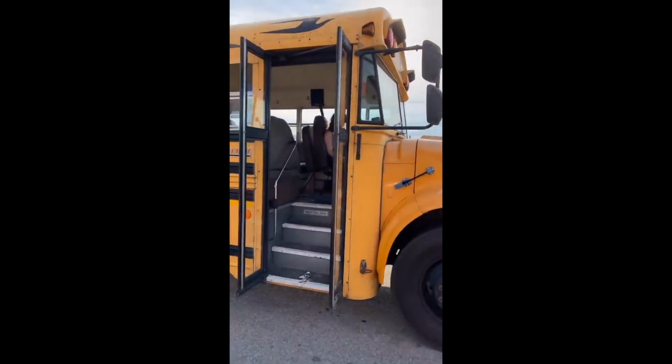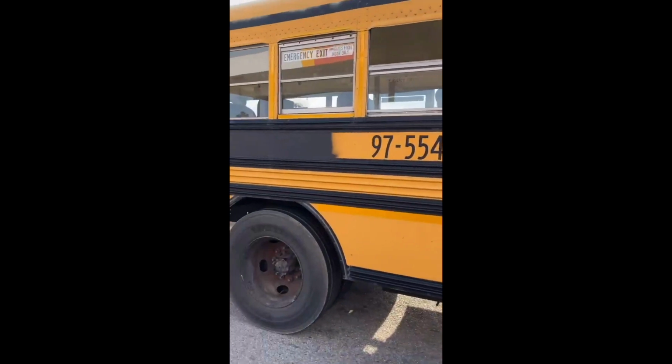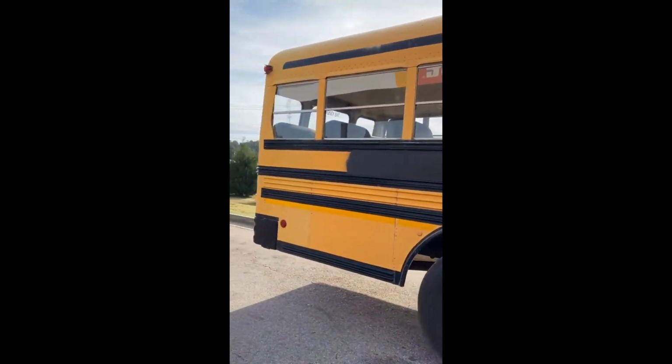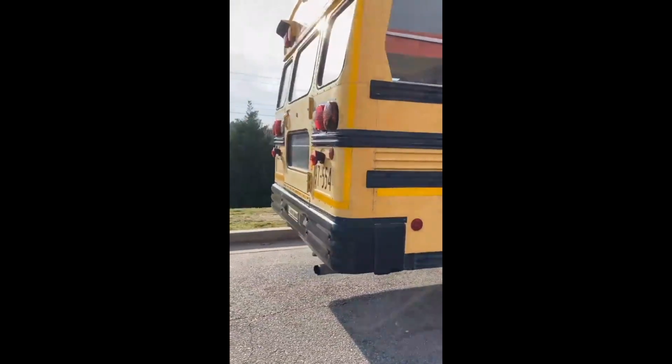We drove 80 miles to pick up this 1998 Bluebird International short bus with plans to convert it into our dream home on wheels. So we officially have bought. We're so crazy.